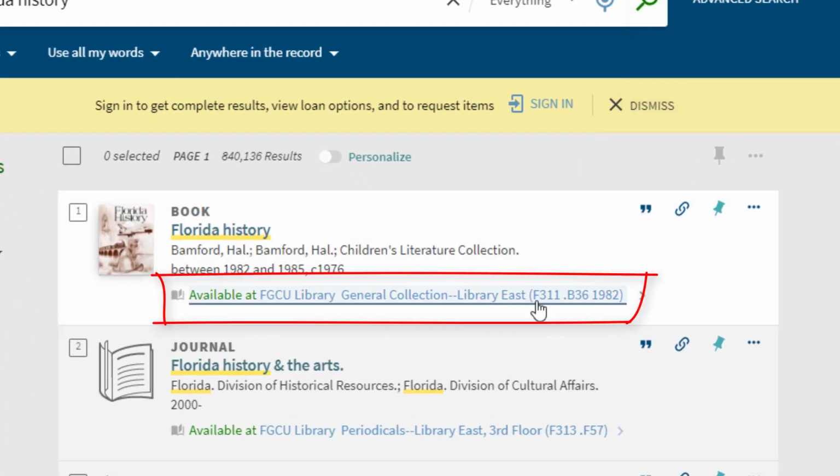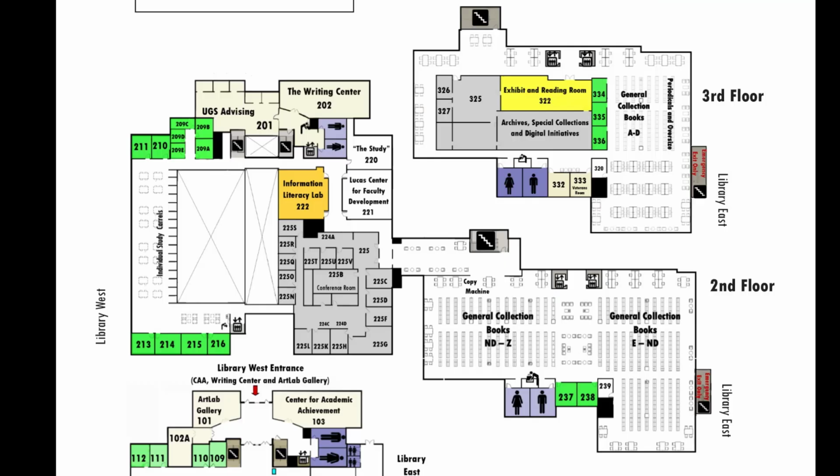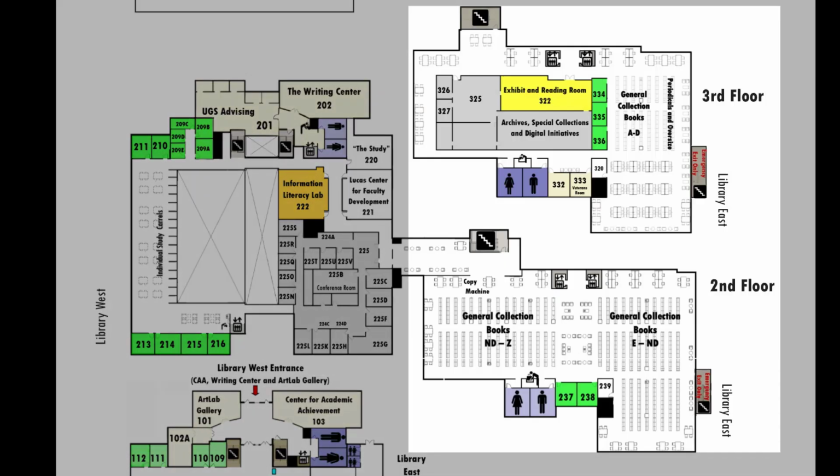The main collection of books is called the General Collection. These are the books that can be checked out. The General Collection is spread over the second and third floors of Library East.